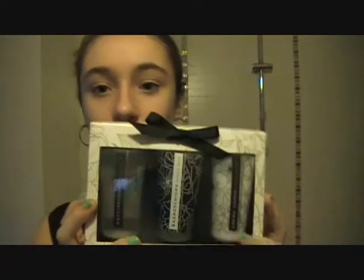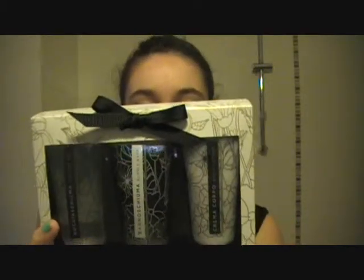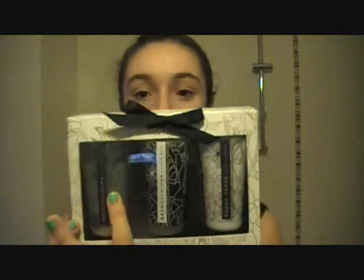Okay, so the next store I went to, I only bought one thing. It's actually for my friend, but hopefully she's not watching this. I just wanted to include this because it's a small haul, but I got her this trio of stuff for the shower. This is the body lotion, bubble bath, and shower gel. And this was actually on sale.